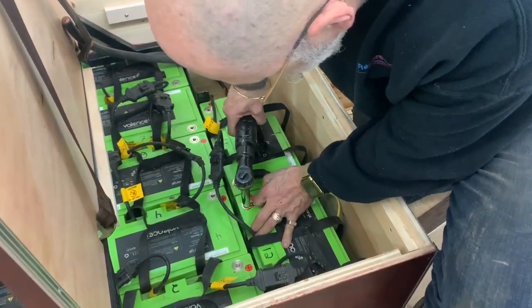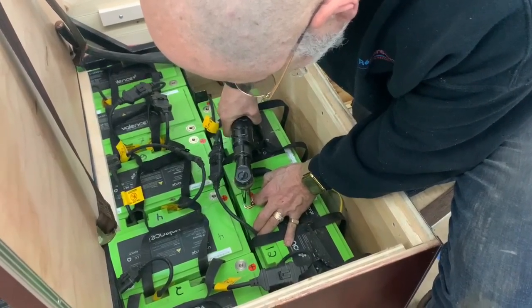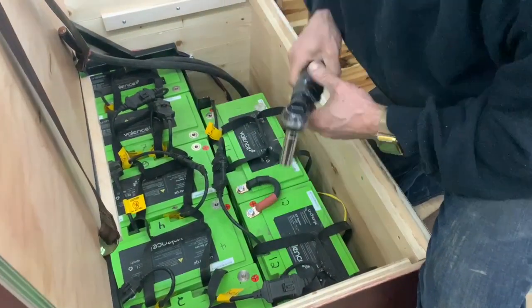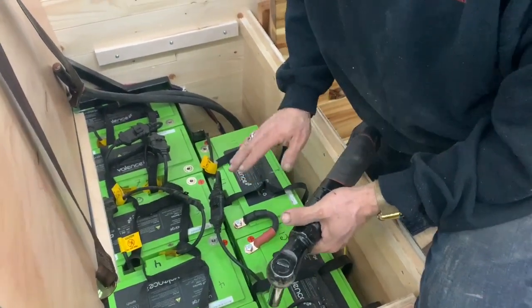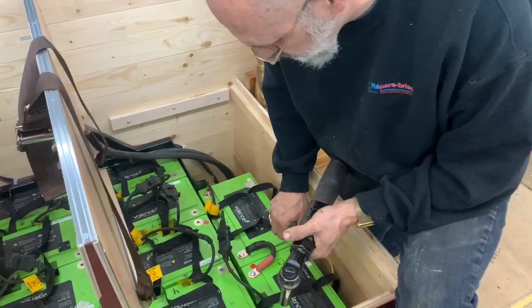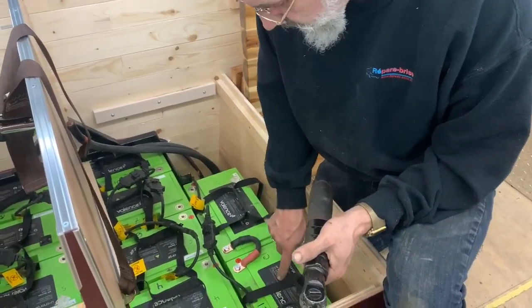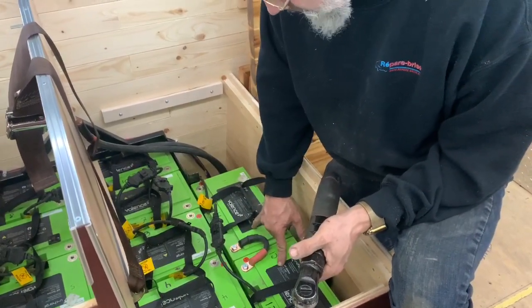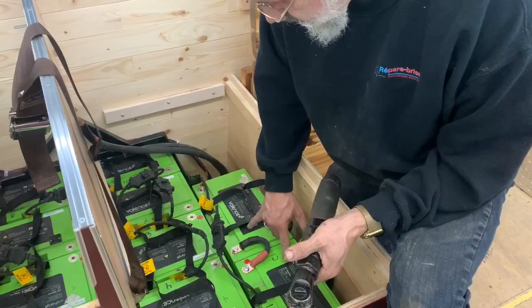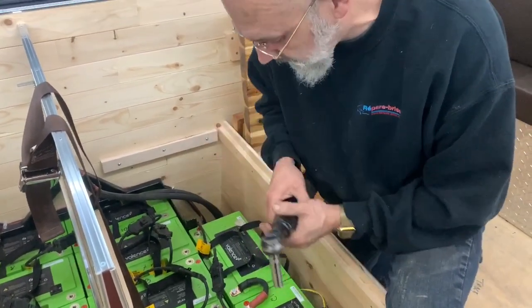First connection. We're testing to see if it works well and if it's the right length. So this is the first connection. We're making sure that the length of this connection is correct. And now we've combined two batteries, two 12 volt batteries, to make a 24 volt battery.